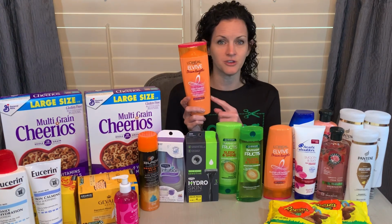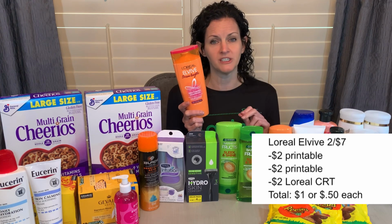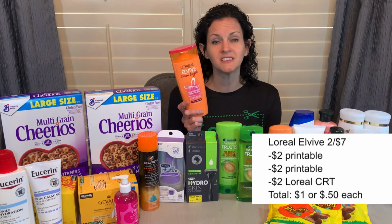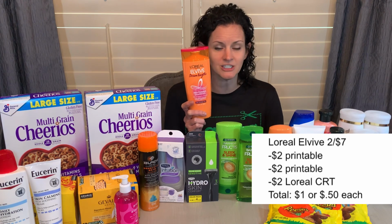The Elvive, so this is an amazing deal. These are 2 for $7 as well. I used 2 of the $2 printable coupons from coupons.com, so 1 applied to each of these. There's also a $2 CVS coupon that applies to these products as well. So that's $6 in coupons on $7 total. That means I paid $1 for these 2, or just 50 cents each.